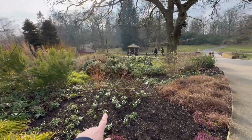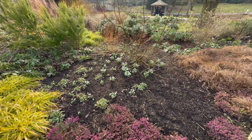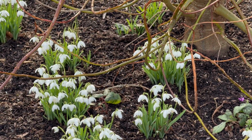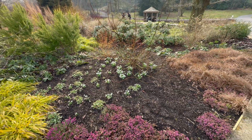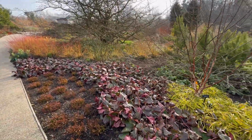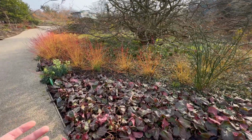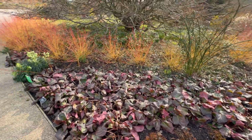So we've got some lovely little snowdrops here. Let's just zoom in. Beautiful. Absolutely gorgeous. And they will spread over time. Garden is an ever-changing thing. Got some begonia, these will flower March, April time. Again, the foliage in winter stays mainly on the plant and just goes a lovely reddy or purpley colour.